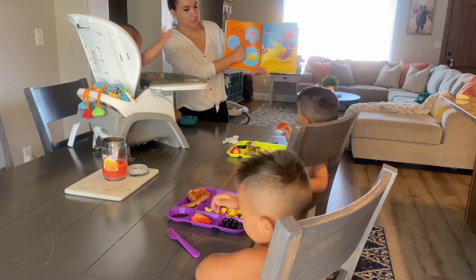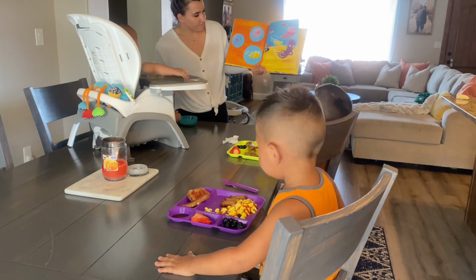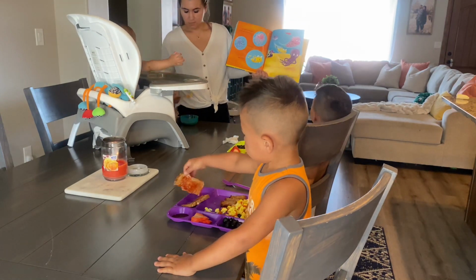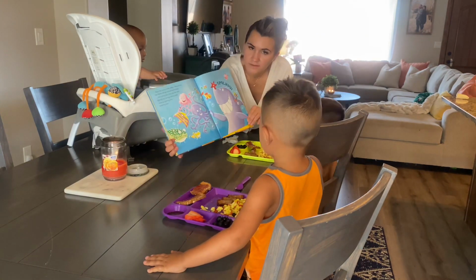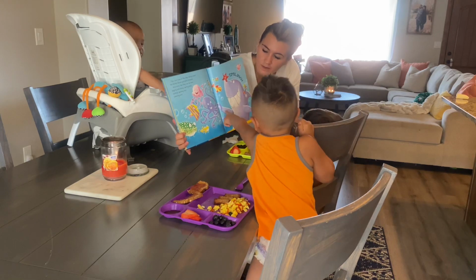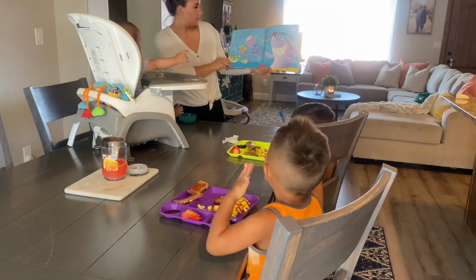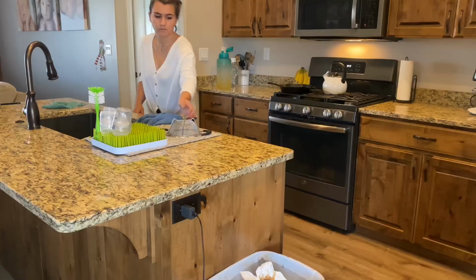Me reading to them in the mornings while they eat breakfast has definitely grown into this beautiful habit that my boys look forward to. I enjoy it. I know that I'm bonding with them. I'm spending quality time with them. I tend to feel a little guilty at the end of a busy, hectic day, knowing that I didn't really spend quality time with them, or I didn't bond with them as much as I wanted to.